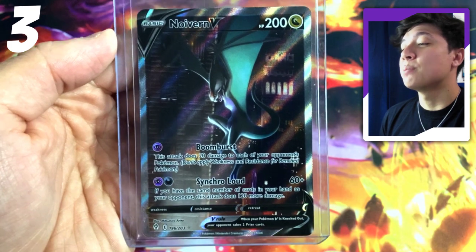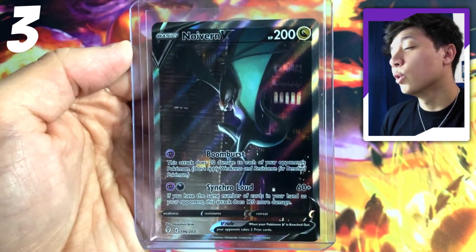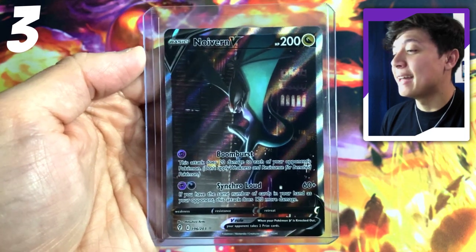Taking the number 3 spot on my list, you guys. My all-time favorite modern Pokemon card, we're looking at the Noivern V from Evolving Skies.